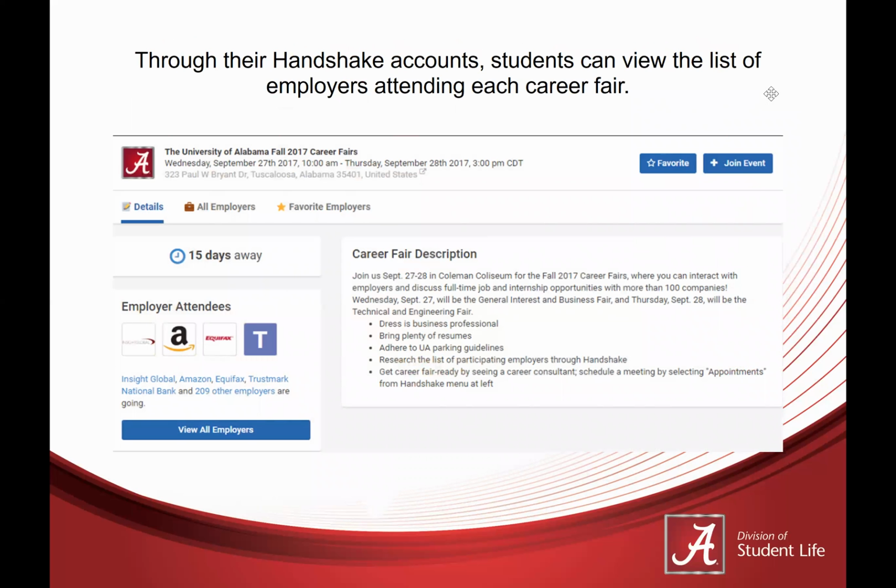So you've already heard a little bit about Handshake. Handshake is UA's online recruiting system that allows students 24/7 access to search jobs, apply for on-campus interviews, and even make appointments with us if they need help with resumes or other career services. What we really like about Handshake, in addition to its versatility, is that employers from around the country use Handshake, even those who don't necessarily attend our career fairs. So there's a lot of information for students to find on Handshake. In addition, they can customize their accounts so that they can get knowledge about jobs out there that might be a good fit with their majors and interests.